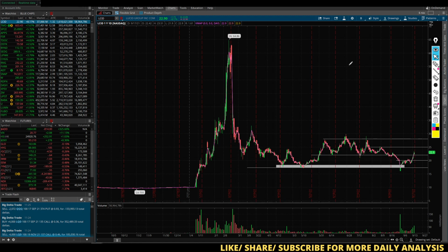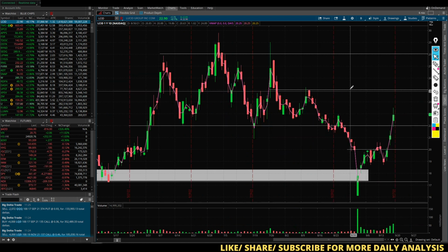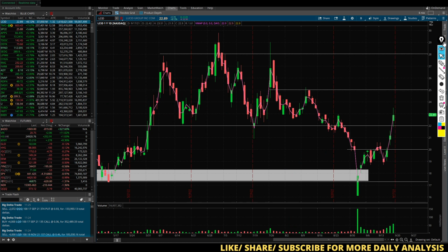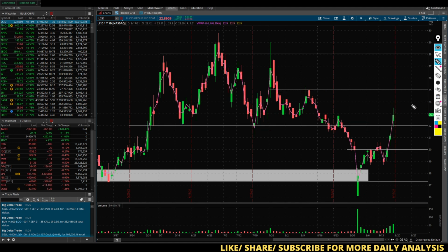Above it, 22 was resistance, and now above 22 I will be watching this $25 level as resistance right here. If this stock reverses and pulls back from here, then I would watch 22 as support. To the upside, yes, a pretty sharp move. If it takes a break and maybe chops around, that's fine. And above 25, I will be watching this $28 supply level. So these are the resistances I'm watching for the stock.